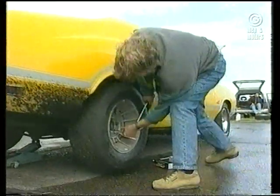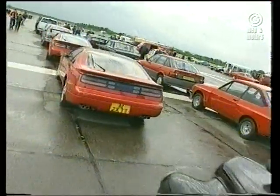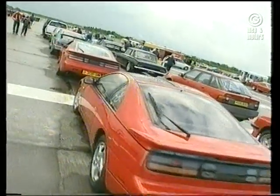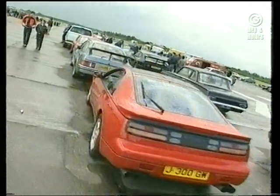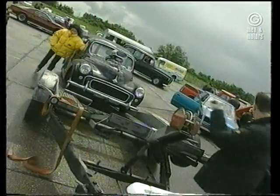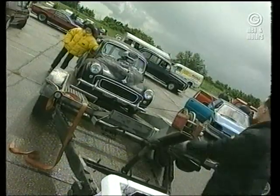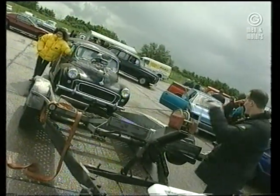Now, even the rain doesn't dampen the enthusiasm of all of the people that turn up here at North Weald. And indeed, overnight and at the start of this morning's event, there has been a downpour which really should have made everybody turn around and go home, but not so our hardened enthusiasts. Cars are for unloading, cars are for racing.